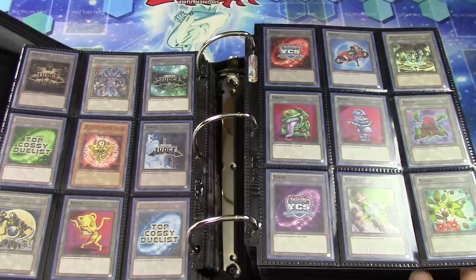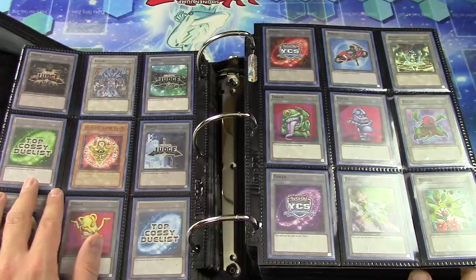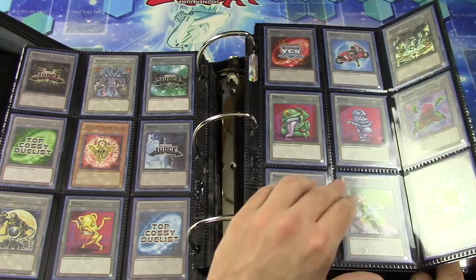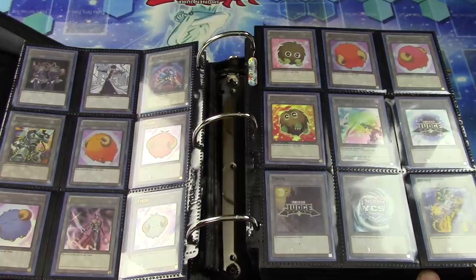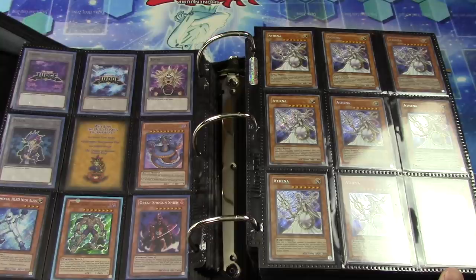Oh, wow, we got a lot of really cool tokens here. We got the Top Kashi Duelist token. This one's a really neat one. I like that one a lot. Another Top Kashi, a lot of YCS tokens, very nice. Yeah, this is a pretty cool collection actually. You can collect tokens and basically everything. Why join the Duelist King tournament? That's cool.